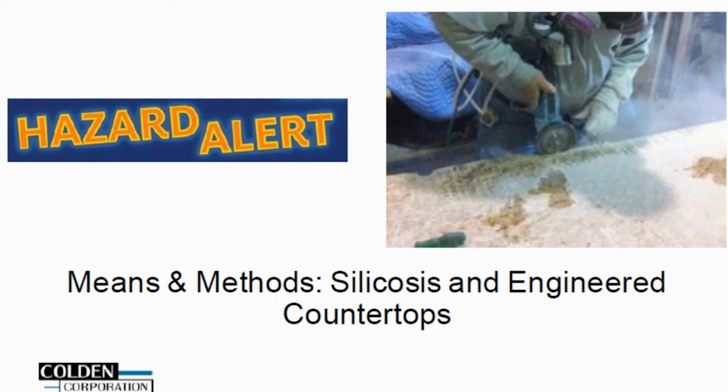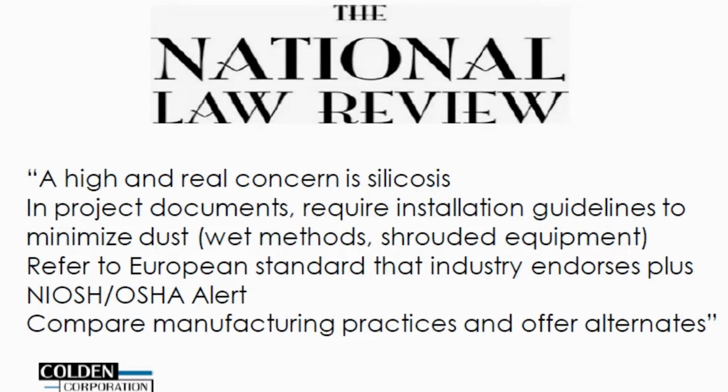But when you're manufacturing it, or for example, when you're installing it in an apartment, by grinding it, you can liberate fine dust, and that can be a problem that can lead to inability to breathe. And so one of my colleagues, who's an attorney, had written an article in the National Law Review, and she said, a high and real concern is silicosis from working with engineered countertops. And she said in project documents, one should require installation guidelines to minimize dust.